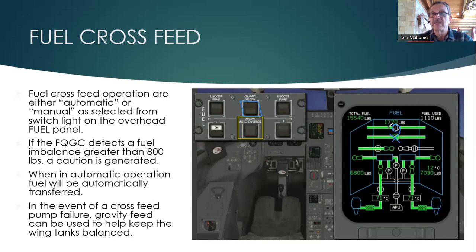We just got to make sure that the aircraft stays rudder trimmed correctly and level, at least 1G straight down in relationship to the longitudinal axis of the aircraft. So that pretty much covers that.